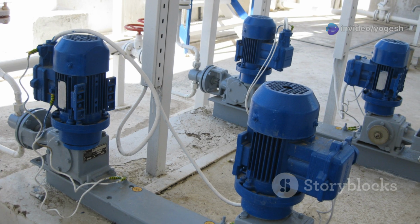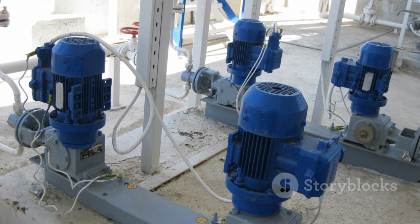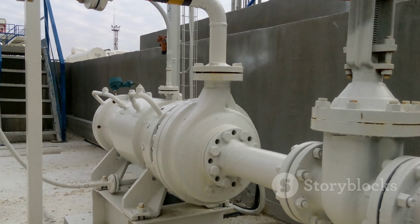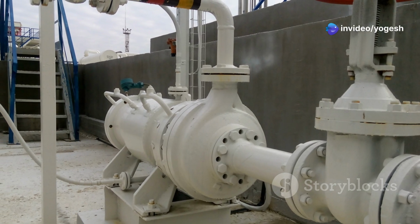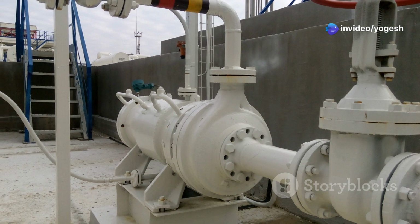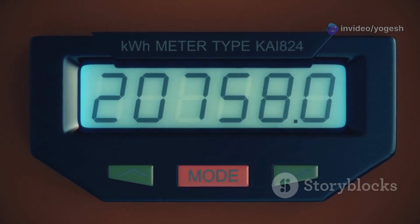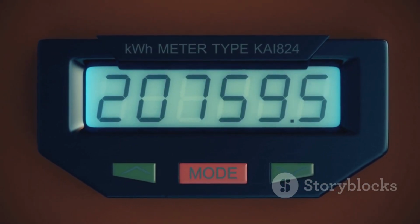That's where the Goldilocks rule comes in. It's all about finding the perfect balance. You want a pump that's not too big and definitely not too small. You want one that's just right for your specific needs. Consider the energy costs over time. These can really add up and impact your bottom line.